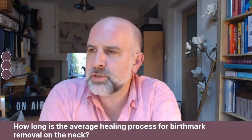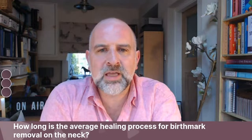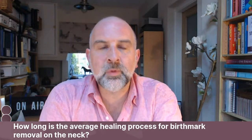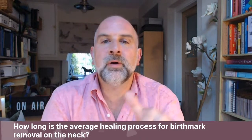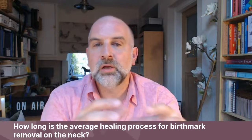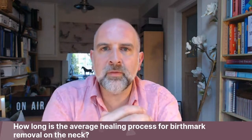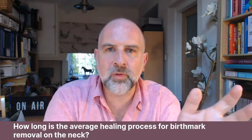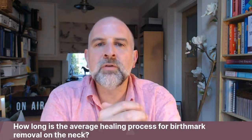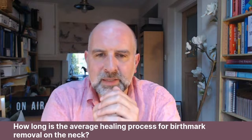So what we've got here is a question that says something like this: how long is the average healing process for birthmark removal on the neck? First of all, the word birthmark doesn't have to be there. It could be how long is the average healing process for lesion removal on the neck, because whether it's a birthmark or a mole or a tattoo, it's removal of a piece of skin on the neck, basically.